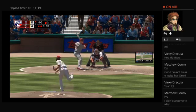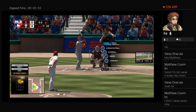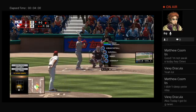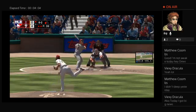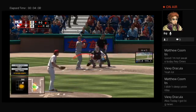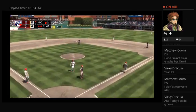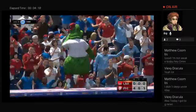The 0-2 pitch. Lifted down the line in right and back out of play. Count holds it 0-2. The next 0-2. Swinging bunt out in front of the plate. Boy, and slow out of the box that time as he's tagged out quickly. Angels leave 1. They're down 4-0.